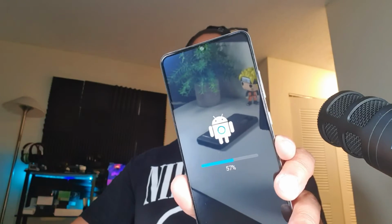Now some of the cons is that the speakers aren't the loudest, and it only has mono speakers, so you're not going to get the best experience when it comes to the overall speaker quality. So I just want to kind of throw that out there. But it gets loud enough. It's not like it doesn't get loud enough, but they could have. What I like about the Samsung Galaxy A34 right here, which is kind of a newer version of this one, is that it has really, really good speakers.